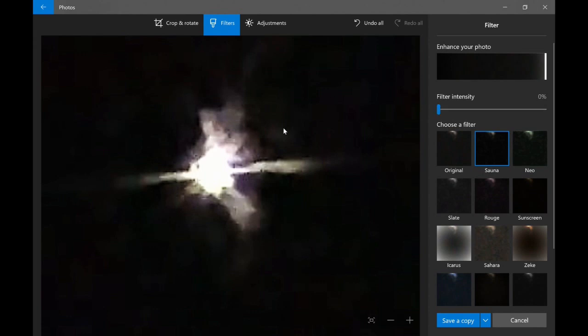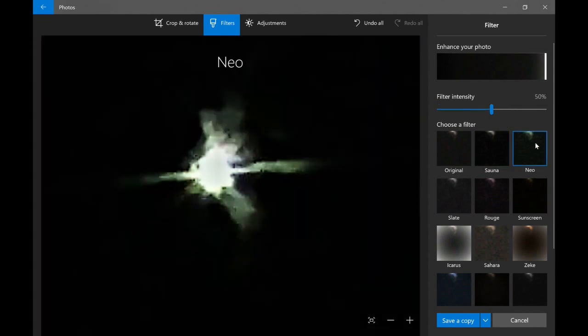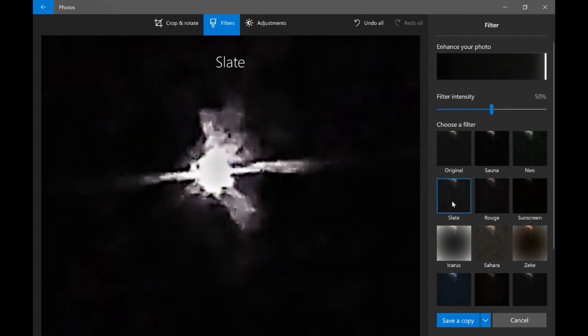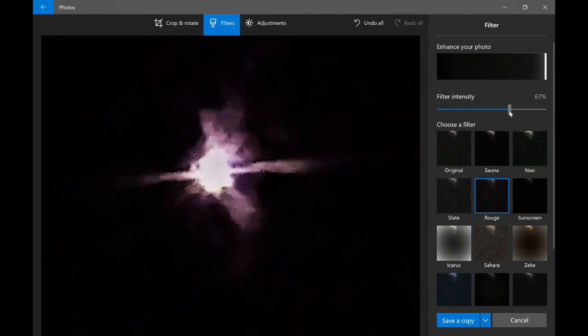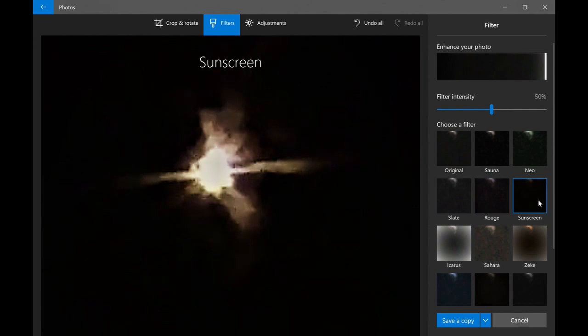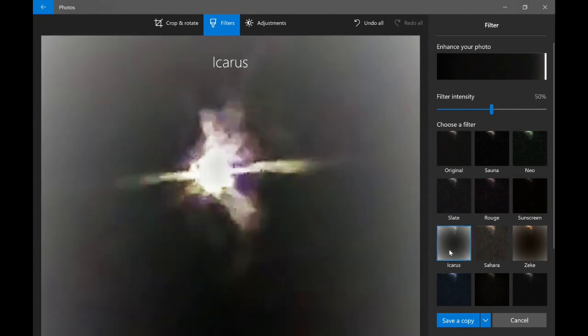You know, what if these are ships, little ships inside of there? Look at the shapes of them. It really is interesting. Oh, wow. Green. Slate. Rouge. Look at that beautiful rouge. Is that not beautiful? I love doing this. I really do. I shouldn't take screenshots, but I want to take them.